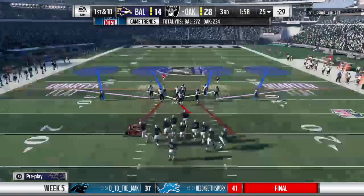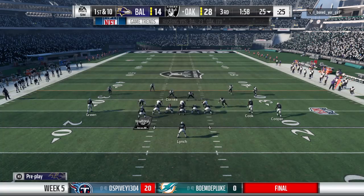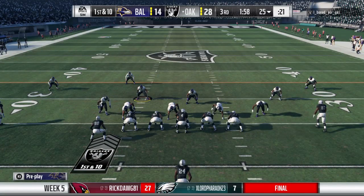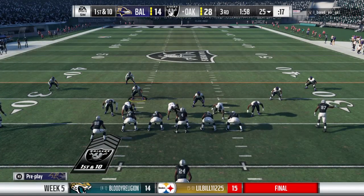And when you start plotting for this drive, when you start thinking to yourself, okay, what are we going to do? You don't go away from what you did before because that worked, but you have to be prepared for wrinkles and counters because you know they'll make some adjustments. Raider 2, 93. Here we go.